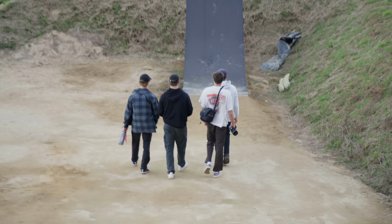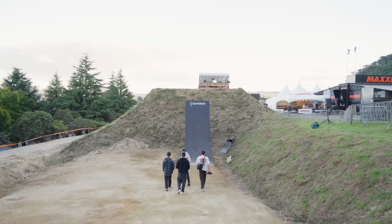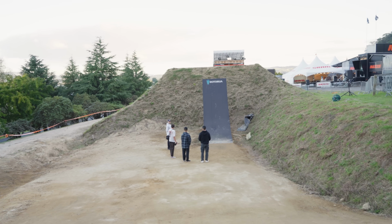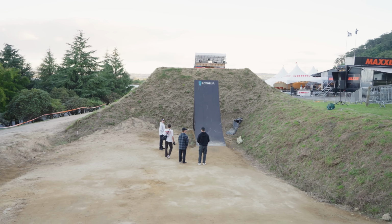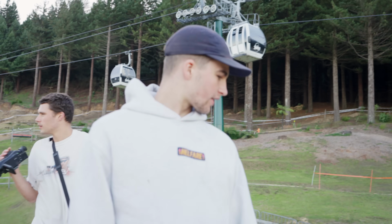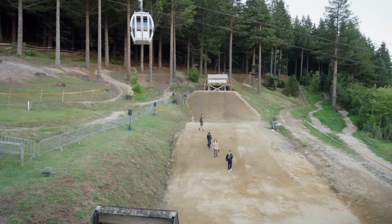Holy shit, it's big. I ran up there. Yeah, the kicker's huge. Can't wait to land on my back doing a twister again because it's going to hurt way more on that. I bet. Yeah, how many maxes on me? It's so big, actually. It looks amazing.